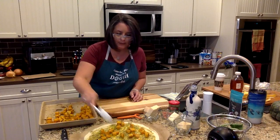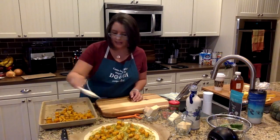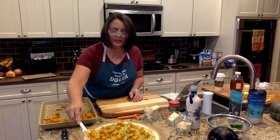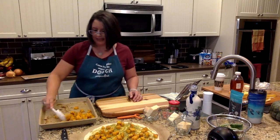Now my husband is having pizza also, but he's allergic to like all of this stuff. So he's going to have a gluten-free pizza, and I get to eat this for a couple of days.